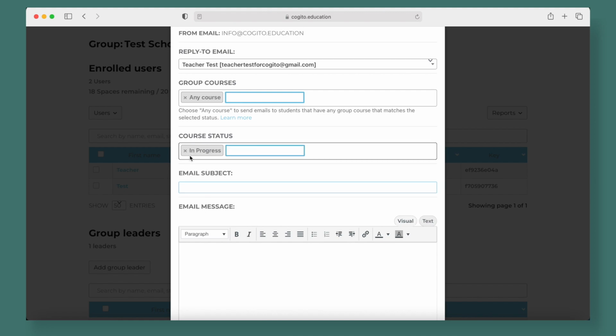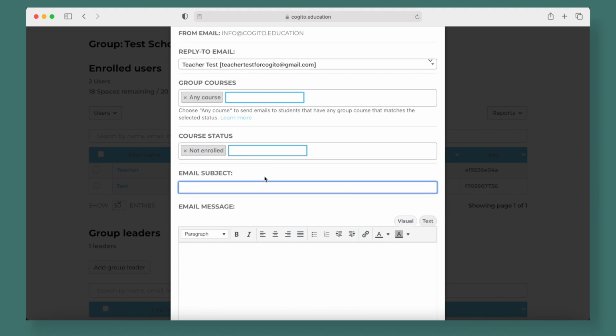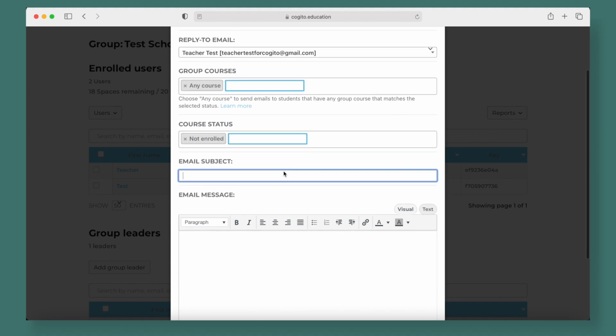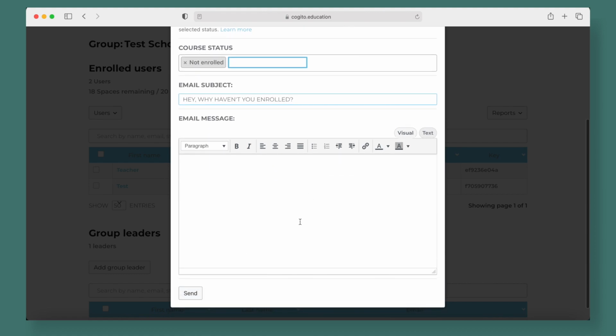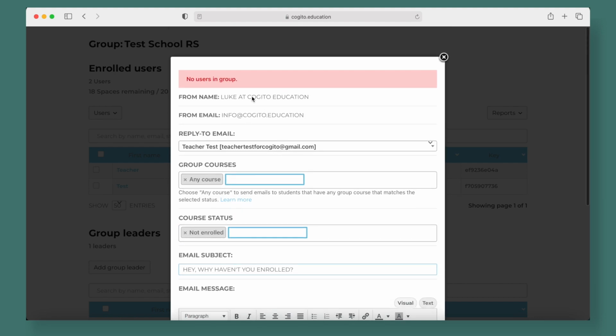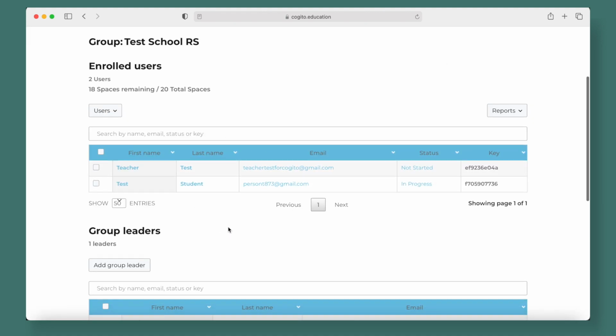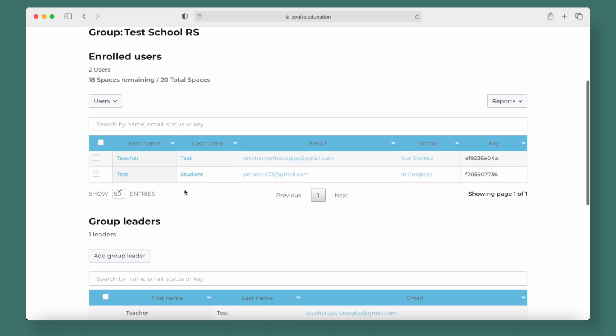So let's say I just want to email those people who have not yet enrolled in the course, and then I can say, hey, why haven't you enrolled? And then I can put a message in here, and then I can send it off. Okay. Of course, there are no users in the group because everyone has enrolled, but if there were users, that would be sent off. Now, the other thing that I can do is I can edit the users.